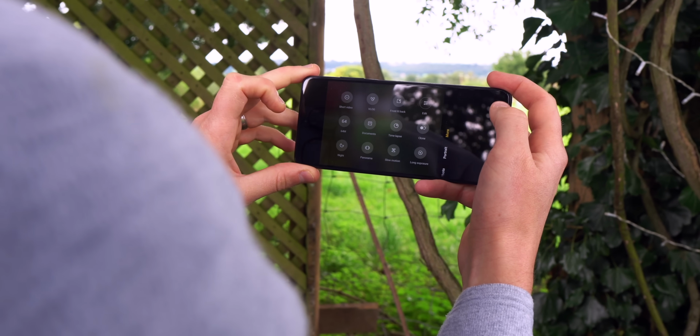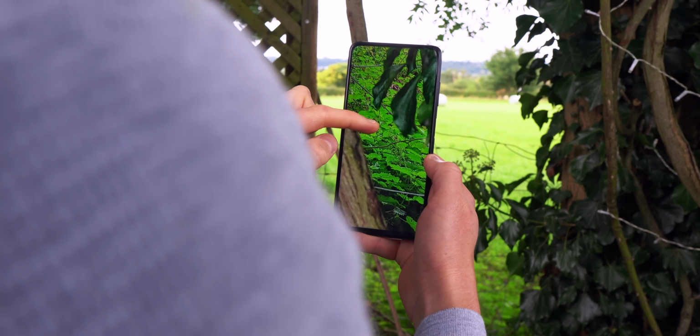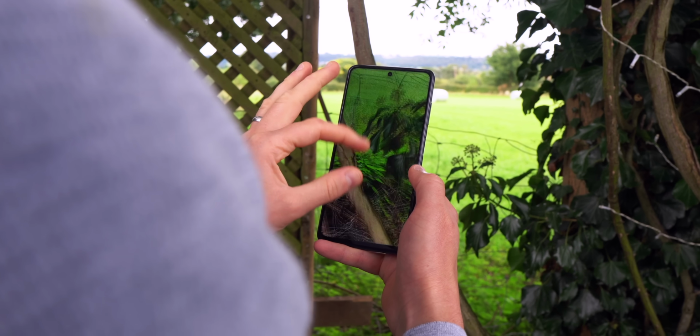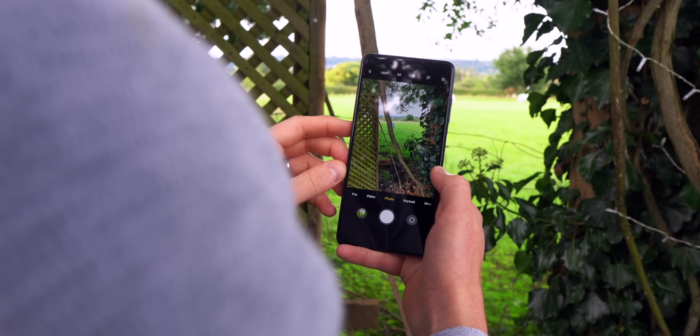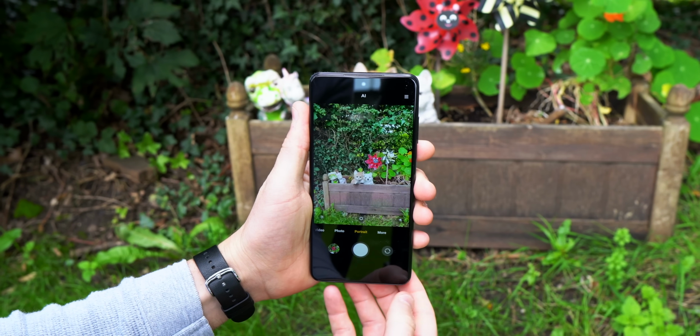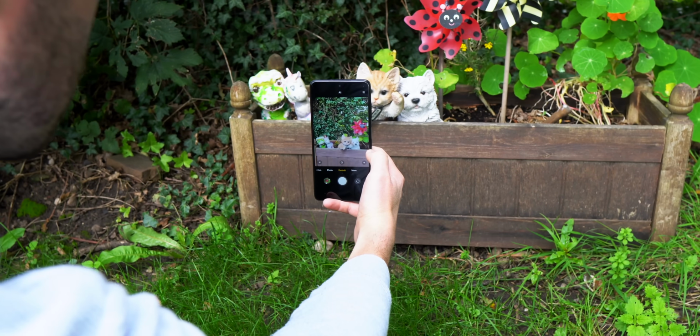And while certainly the camera isn't the main focus of the X3, photos from the primary lens are really pretty decent. Sharp enough with good dynamic range, and as long as there's good lighting, you can get some great shots. In low light, it does tend to pick up a fair bit of noise, and yes, they're not Pixel or iPhone level, but it definitely does the job well enough for the price.